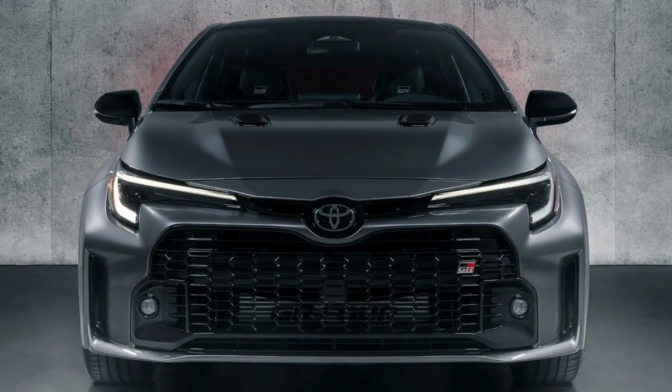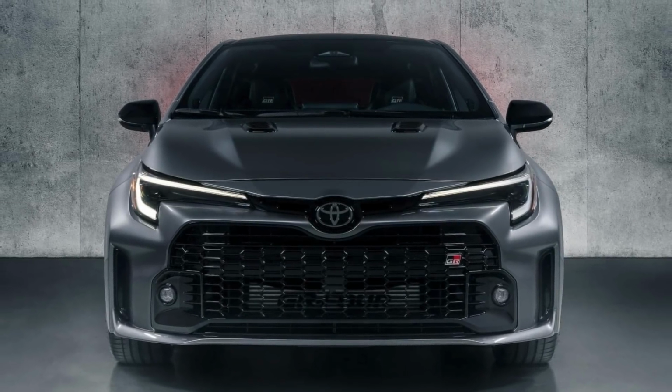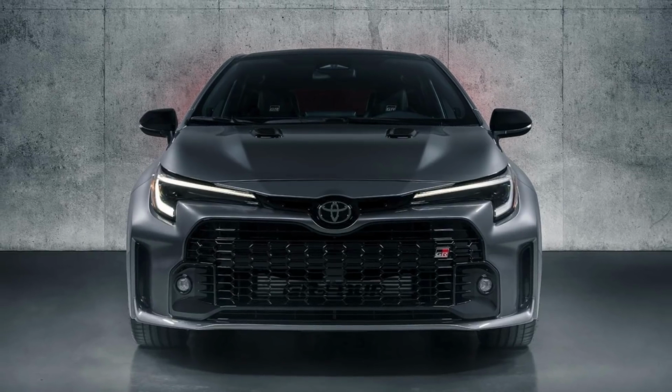So that's the exhaust sound clip that's coming out of the 1.6 liter 3-cylinder, which is carried over again from the GR Yaris. It kind of sounds like the car was on track. You heard some tires squealing and everything.